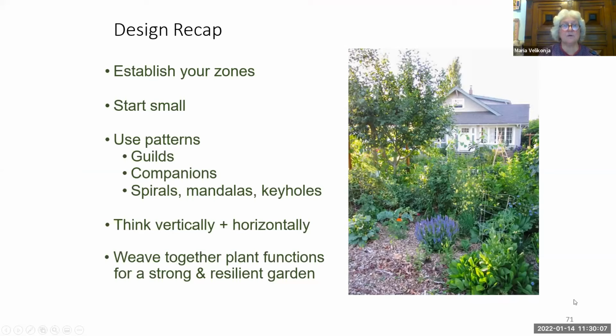So in general, on this type of design, small yard, you want to establish where your zones are. See, you've got the house in the center, the plants out here, mixture of herbs, herbaceous, trees, other shrubs. You can develop some patterns. There's a number of books I'll put in the handout later that talk about different kinds of guilds that are good for companion planting next to each other. You want to think both vertically and horizontally and weave together plant functions for a strong and resilient garden.